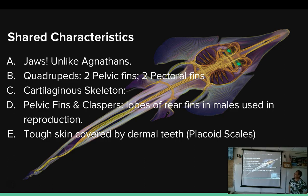And these claspers are used in reproduction. They are not reproductive organs, but they kind of are, because they help guide the sperm into the female. But it's not like they have two penises. It's just weird parts of their fin that they use to steer the sperm. Strange. But male sharks have them. You can tell if a shark is male or female if you can see the pelvic fins. If they have these big things sticking out of them, then it's a boy shark.